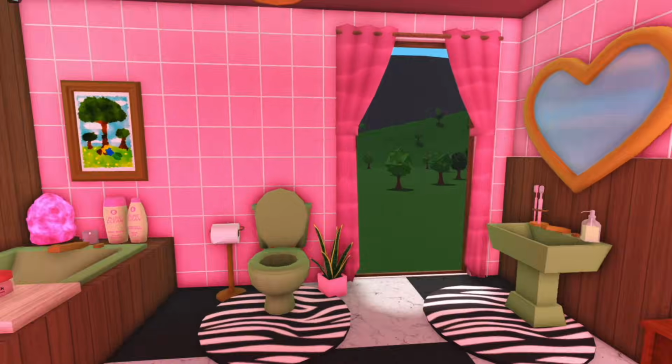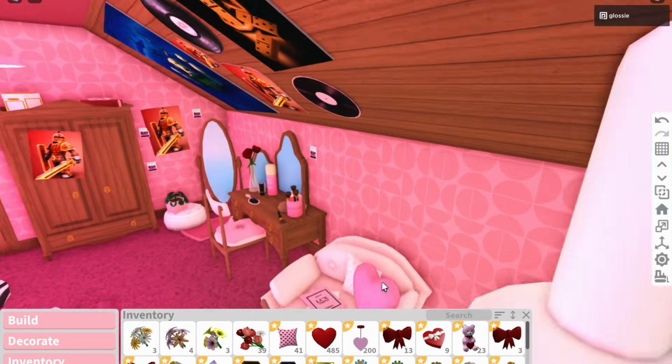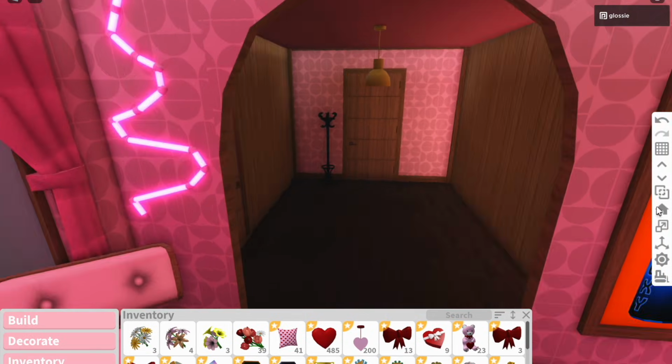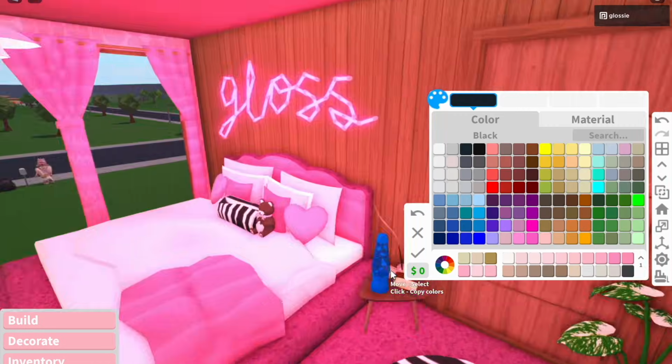I'm gonna leave it like this. Oh my gosh, this area does look so cute. And then we're gonna do the hallway quickly and then we'll be done. Everything's gonna look so good when I add the decals. Anyways, okay, the hallway. I haven't actually done anything in here. I'm gonna quickly color this stand.